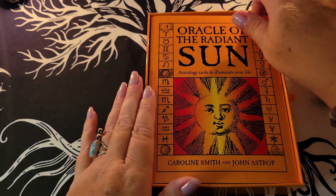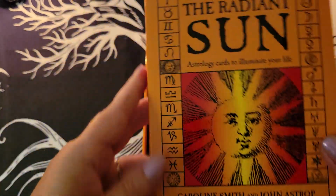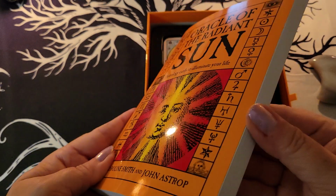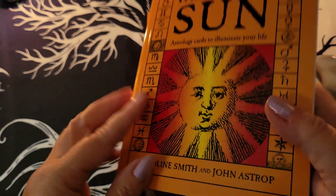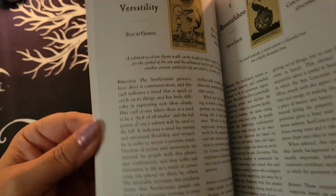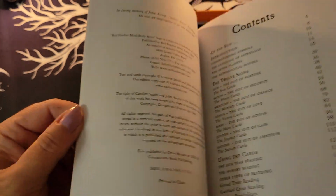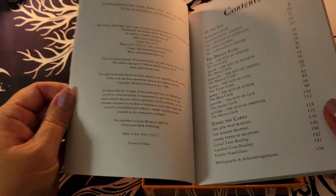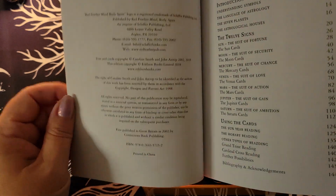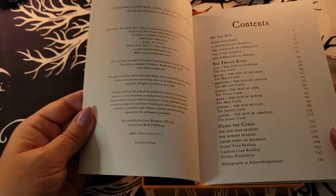All right. So let's start with the book before we get into any cards. Nice book. Have a look at this thing. That is a lot of pages. I like a nice thick book. 144 pages in there. Oh, that's nice. Look at that. So let's have a quick look through and see what we got. When was this printed? Wow, 2002. Okay, so an oldie but goodie.